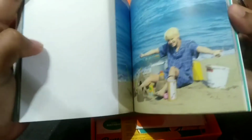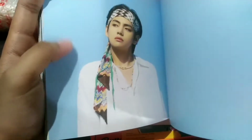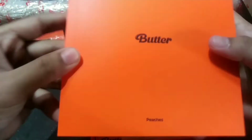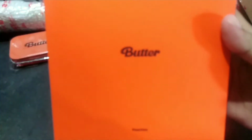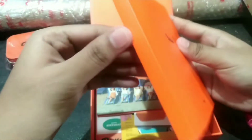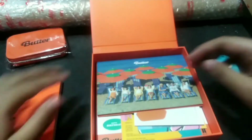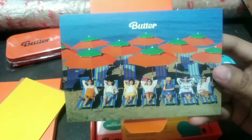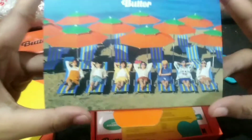It's fine. Oh my god, Suga, my bias checker. And V. Hi, V. This one is at a gas station, and this one is on the beach. Oh my god! Okay, this is the butter photo book. Okay, next is, oh my god, I'll just get it for a while. Later we're gonna see it. I'm just gonna flip it over so I won't see who is the PC and the message card. Now, this is the photo stand. It's their group photo.